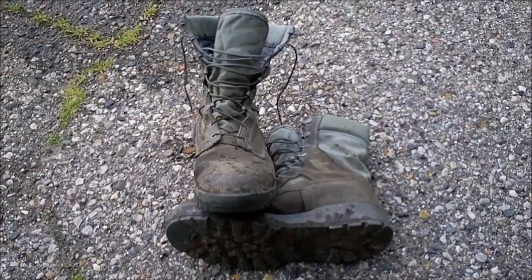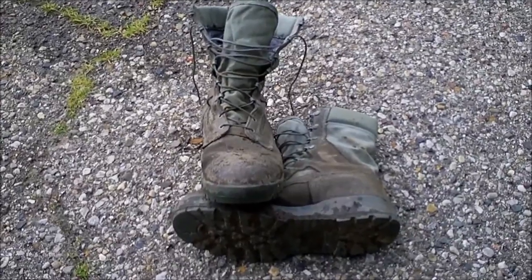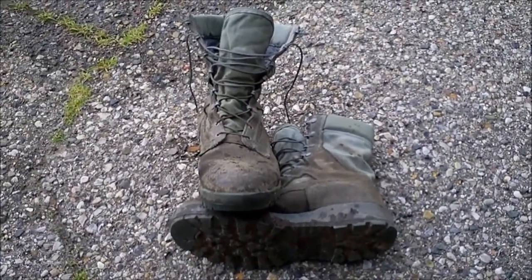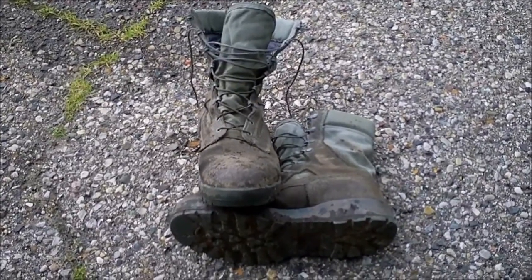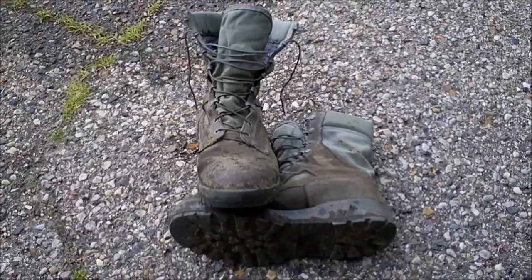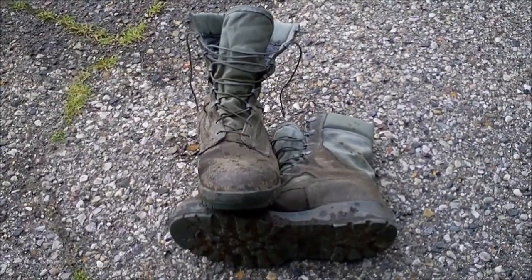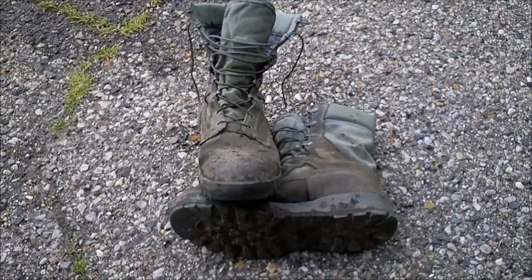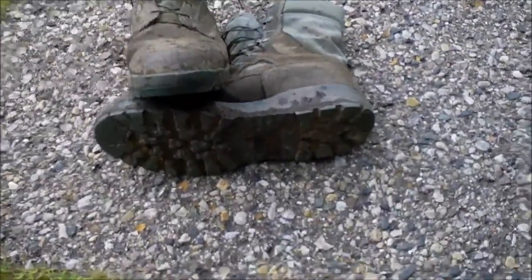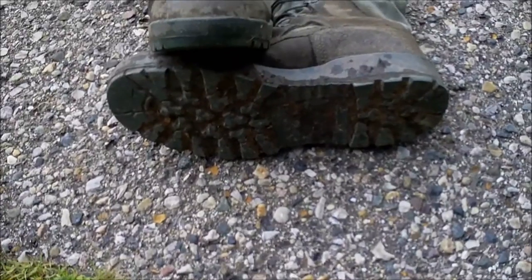and I got some water in the right boot, but that might have just been when I stepped in. I know it splashed up, so it was only on one side. I think if it was leaking bad, it probably would have covered the whole inside of the boot. So I'm going to try that again another time. The left boot did not leak at all, and as you can see from the bottom there, minimal tread wear.